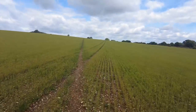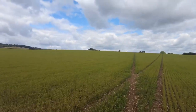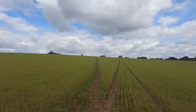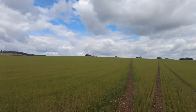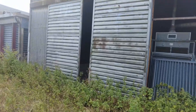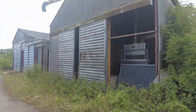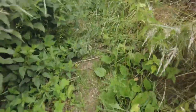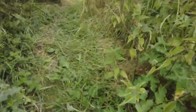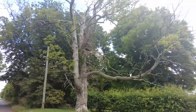Now this I absolutely love. Stretches on for miles. All you can hear is the birds. Very cool old barn over there. You can hear an owl. A barn owl. You can always tell which paths are popular by how overgrown they are. Random farm gear. God, look at this old tree.